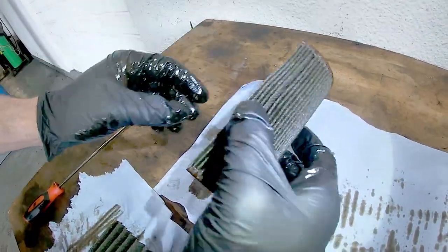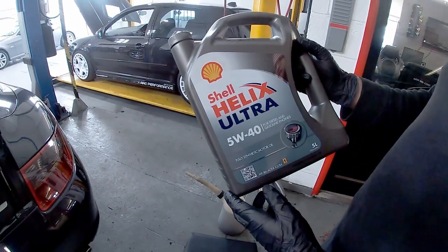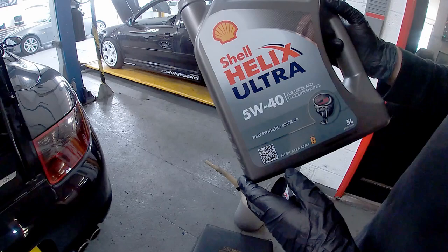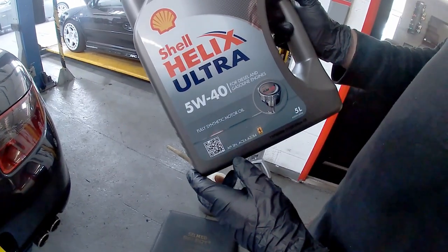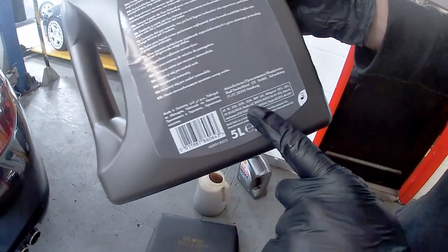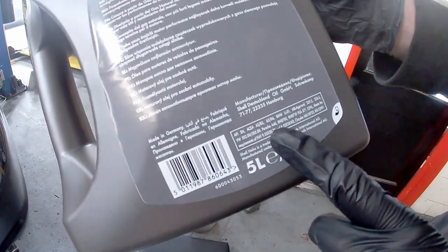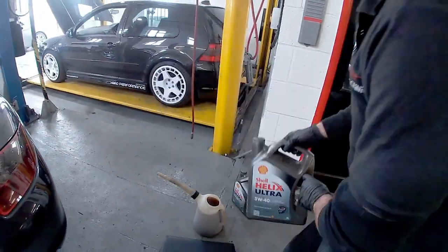So guys, this is what we're putting in. The Shell Helix Ultra, fully synthetic motor oil. It's 5W40 and it fulfills the Porsche A40 specification for this particular engine. Excellent. So, right, let's get that in then.